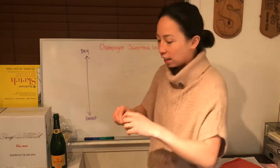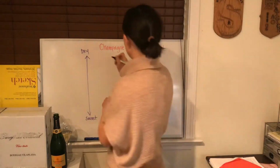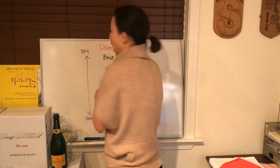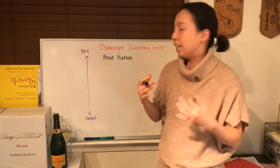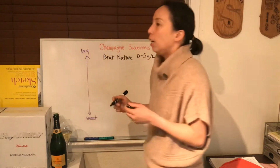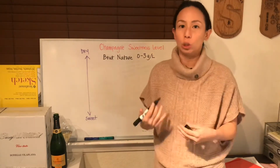The driest level of champagne on the market is commonly known as Brut Natural. In this style of champagne, the sugar level is between 0 to 3 grams of sugar per liter. And the word natural means it's all natural, obviously, which means there's no additional sugar added.